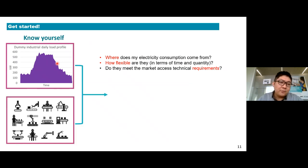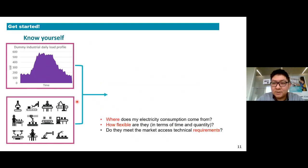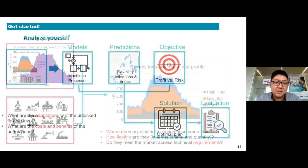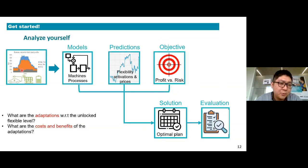Therefore, we have to sit together to decompose your manufacturing processes, and as a result, lead to a more transparent daily load profile where we distinguish between inflexible load, low flexible load, and highly flexible load. Starting from this load profile, and in combination with your EV charging fleet, your solar panel units, and your storage units, we translate all of them into mathematical models, in combination with predictions of the activation prices.